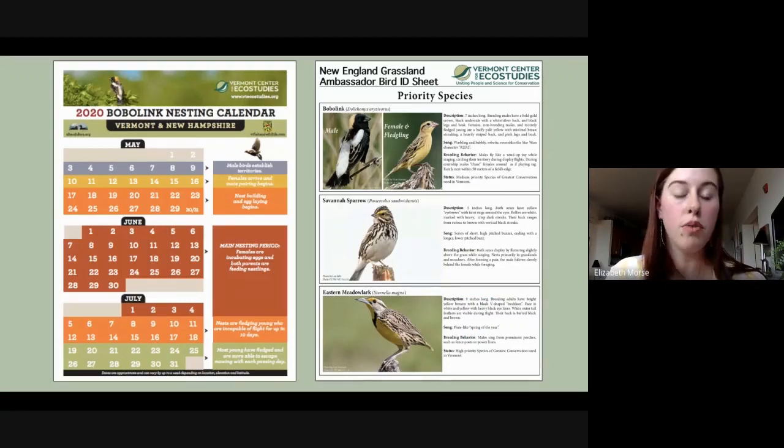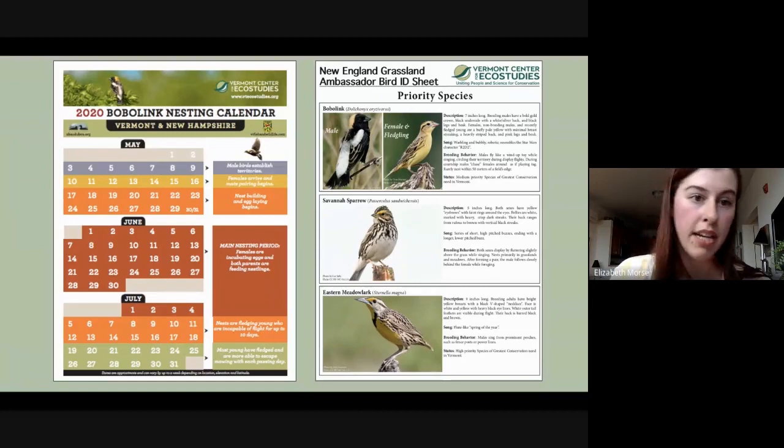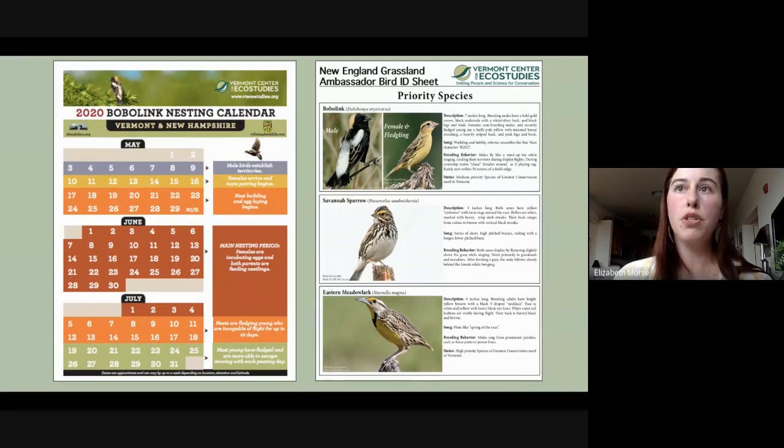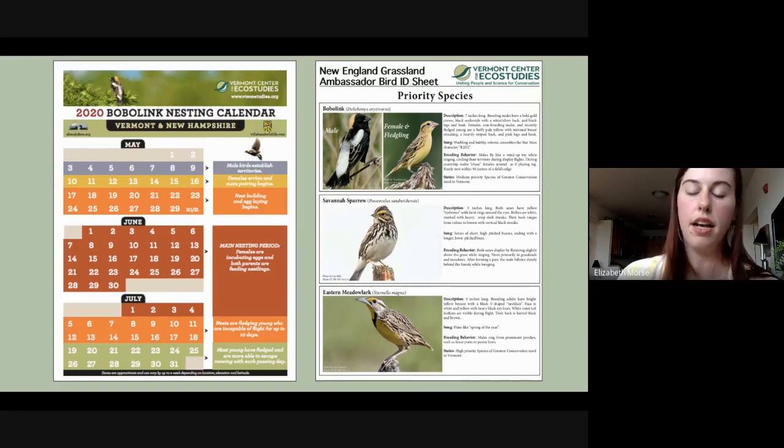We have a number of resources on the VCE website, both an ID sheet if you are maybe not a bird enthusiast, but you want to learn more about birds on your grassland property. You don't have to go buy an expensive guide. You can just print out our ID sheet. It has our priority species and some of the species you might confuse them with. And we also have a nesting calendar with the generalized schedule for Vermont and New Hampshire to help you, as you're observing bobolinks, understand where in the breeding schedule they might be and understanding behavior.